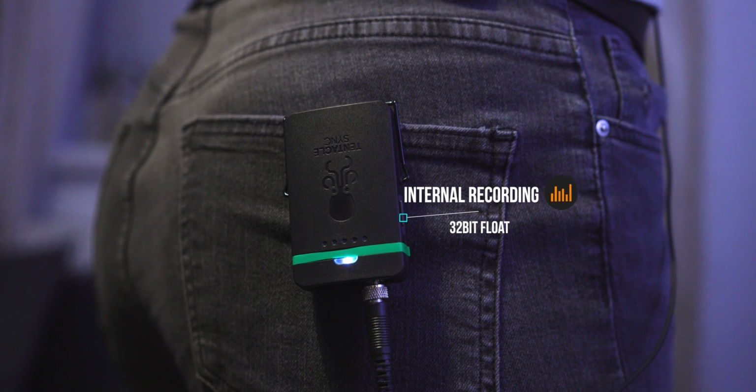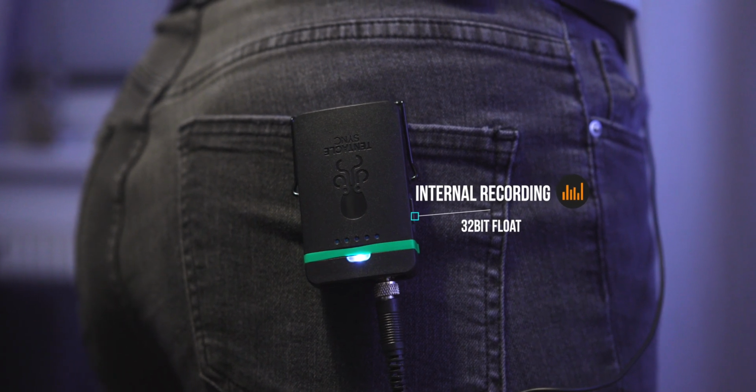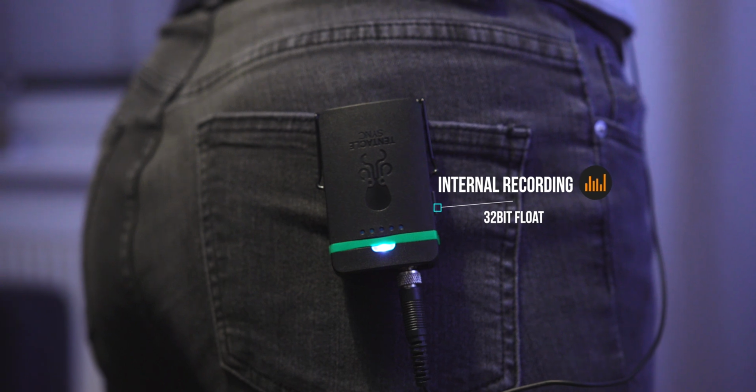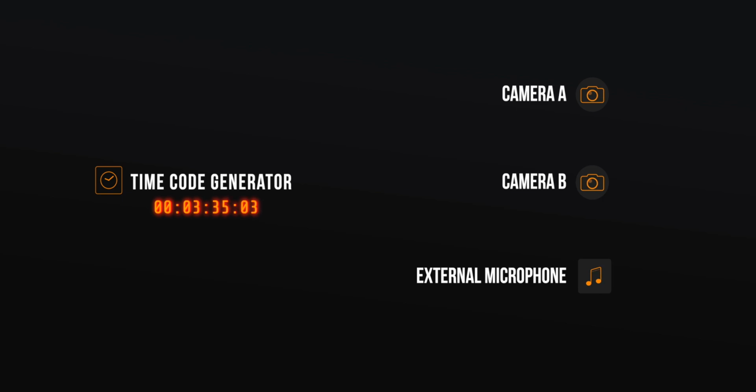But not only that, it also gives you the highest quality possible because it records internally and doesn't have to send a signal to your camera that then goes directly into the preamps of your camera, but instead it records directly into its own field recorder that also does 32-bit float, but I will talk about this in a second.